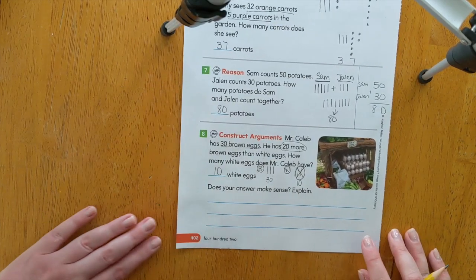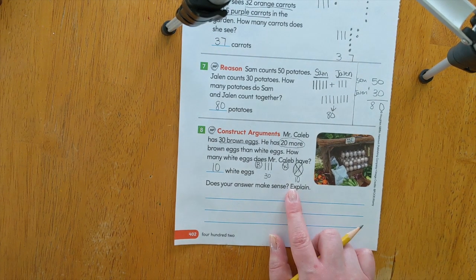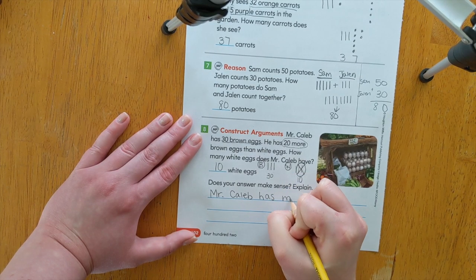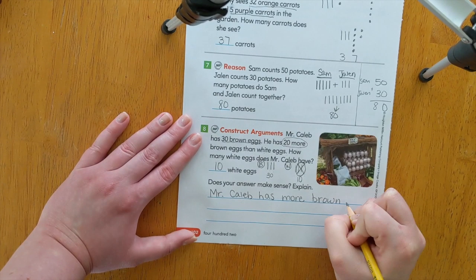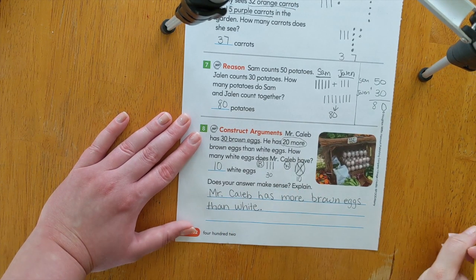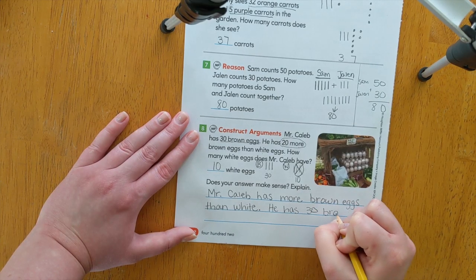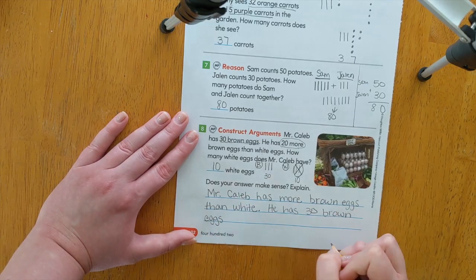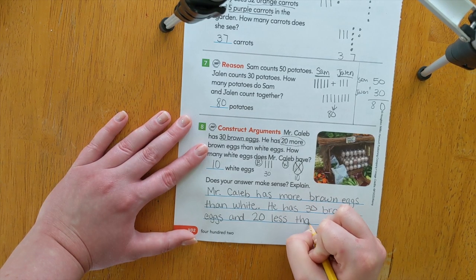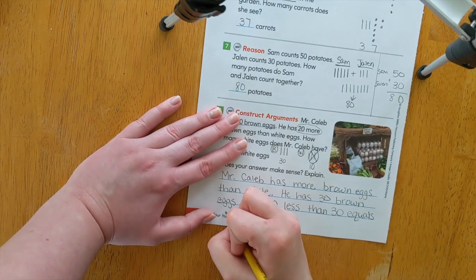They want to know, does your answer make sense? Explain. Our answer does make sense. This shows that Mr. Caleb has more brown eggs than white. He has 30 brown eggs and 20 less than 30 equals 10.